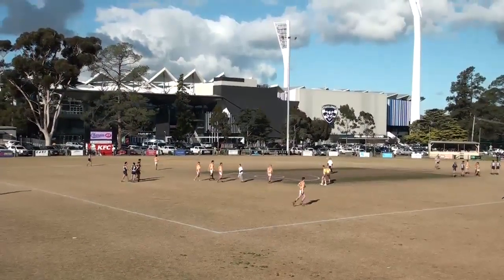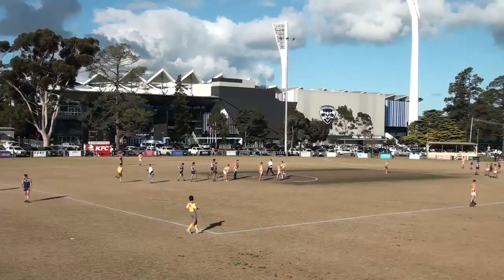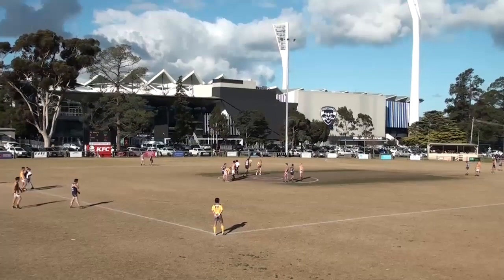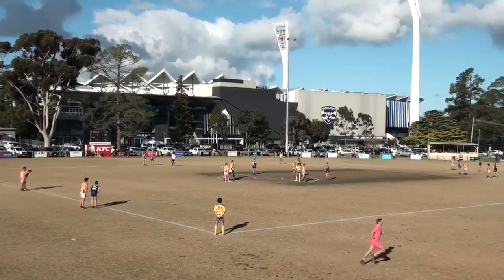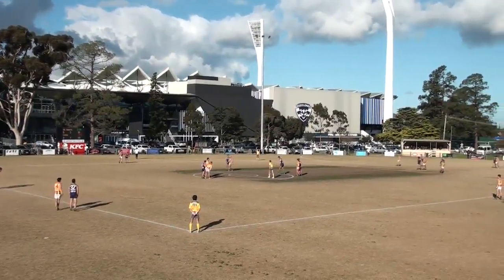Need some scoreboard pressure, the Tigers. Yeah, as you said, they're well in the contest, but they're just not hitting the scoreboard. Yep, like St Mary's are. They're making the better of their chances. Worked really hard for the first minute and a half of that quarter, only to see it go through the sticks up the other end. Yeah, they've had the 5 tackles already early, but no score on the scoreboard.